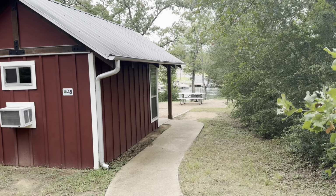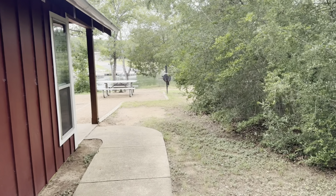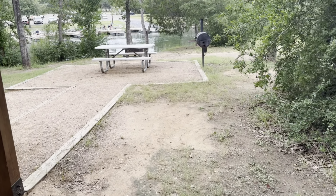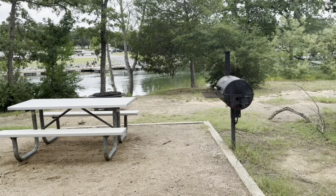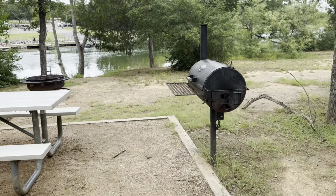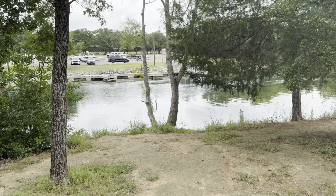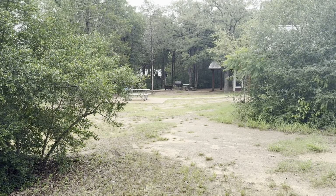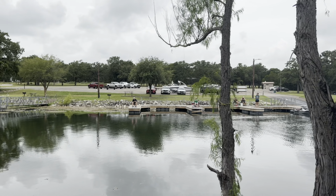This is cabin 48. Let's go look. I think the cabins on this side have lake access. They look a little bit nicer, right across from the boat ramp. This is across from cabin 48.